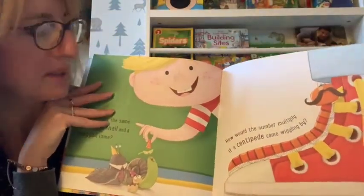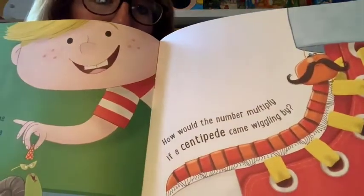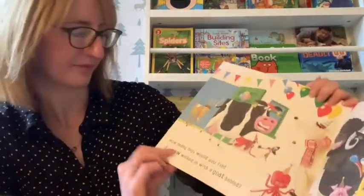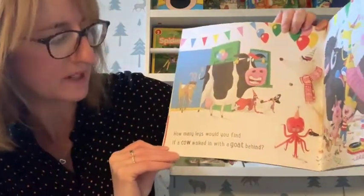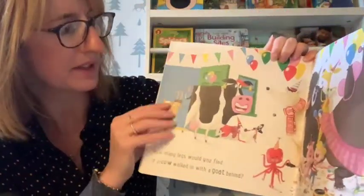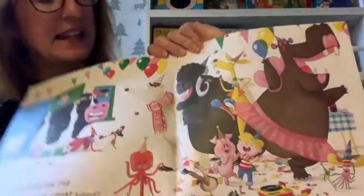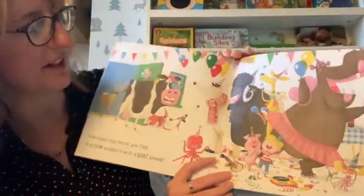How would the number multiply if a centipede came wriggling by? Oh, I don't think we've got time to count all of those legs. You might just have to go and find out how many legs a centipede has. How many legs would you find if a cow walked in with a goat behind? Here's the cow and the goat. I think this party is getting a little bit out of hand. Look at all the mess. But they are having a great time. I think they're having a good dance.